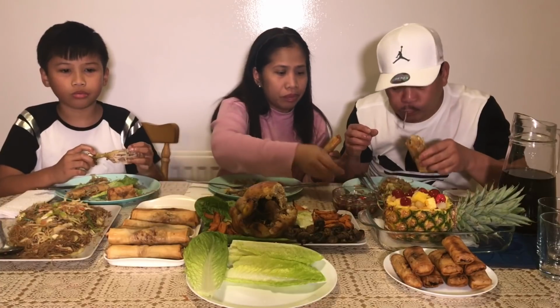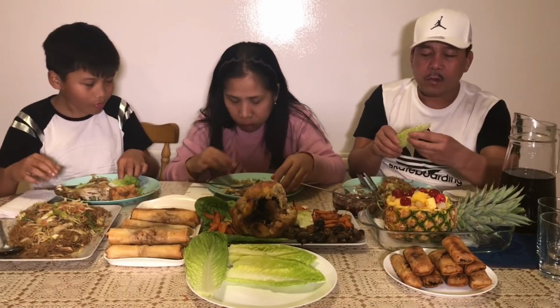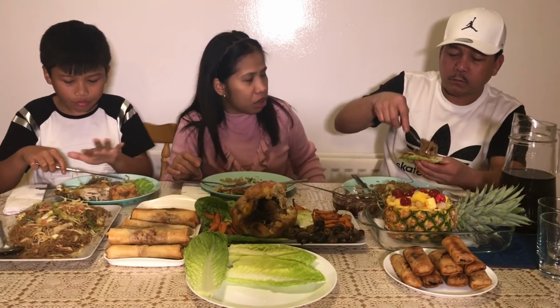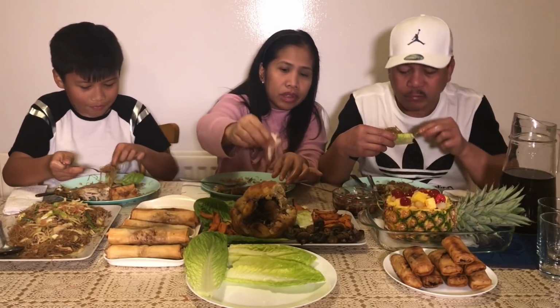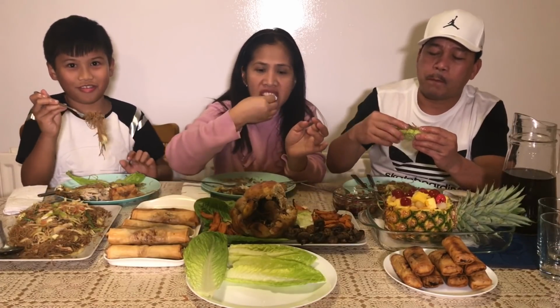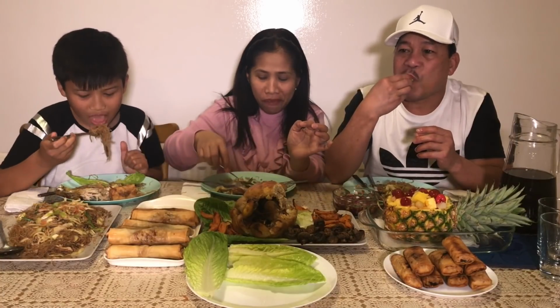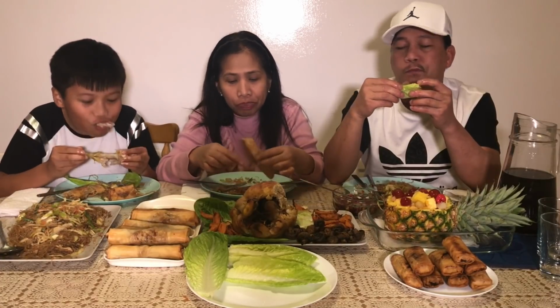Another lumpia. Vegetable lumpia. Parang weird, you know. Yummy. Chicken. Wow. Okay rin. Wow. Look at that. Masarap pag may sweet chili pala. This one. Yummy? Yeah.